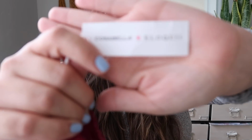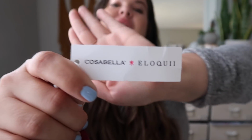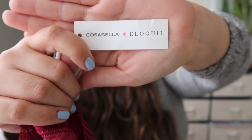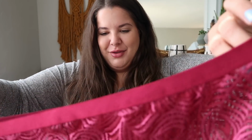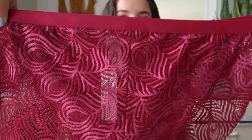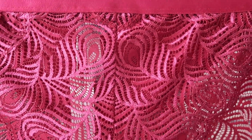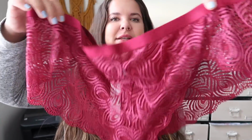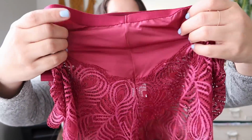They came out with a collaboration. I don't know if it's a collaboration or more a collection, called Cozabella for Eloquii. And it's this beautiful lingerie set. I can't get over it. So these are the bottoms. This is the front. Look how delicate that lace pattern is. And then here's the back, and it's got this beautiful little silky patch on the booty.